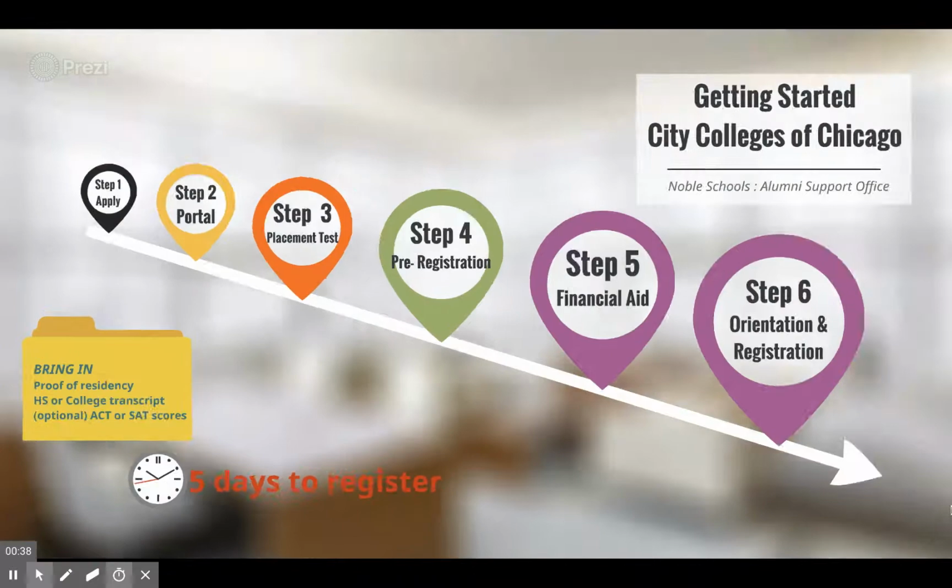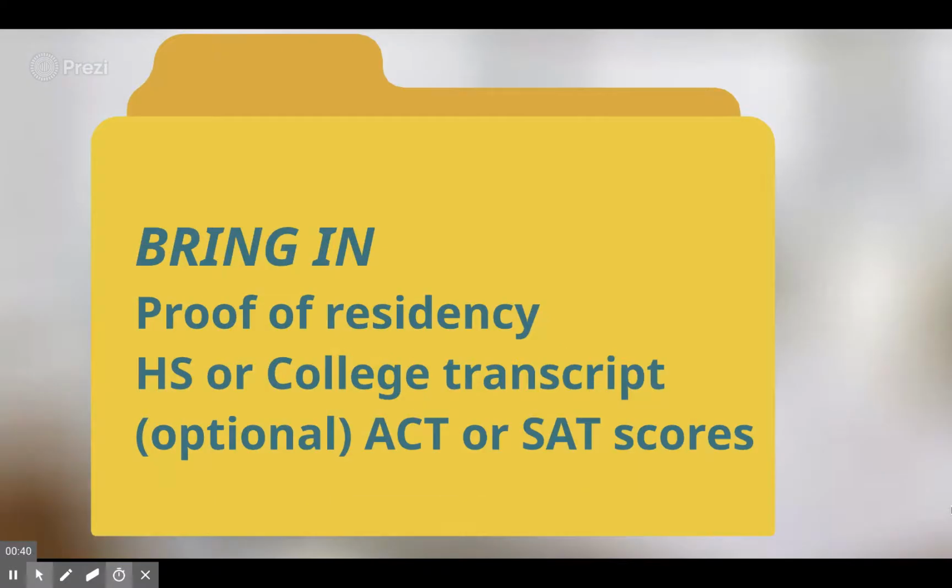The other thing to note, you have to bring in a couple documents, so you should get that prepared along the way. So the first is proof of residency. You're going to have to turn in or provide proof that you are a resident of Chicago and the state of Illinois. You can do that with a state ID. The other is a high school or college transcript. You're going to have to turn those in. The last, this is optional. You can turn in your ACT or SAT scores so that you can test out of placement testing.